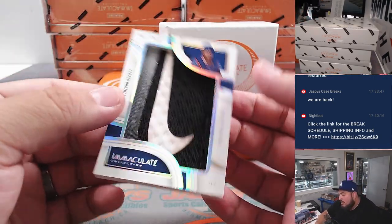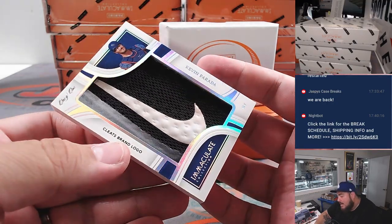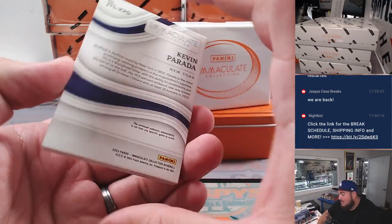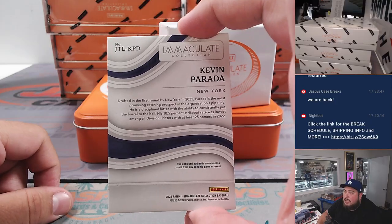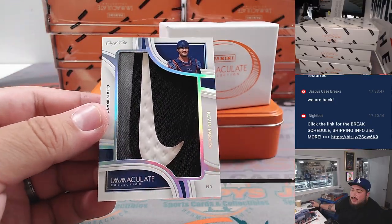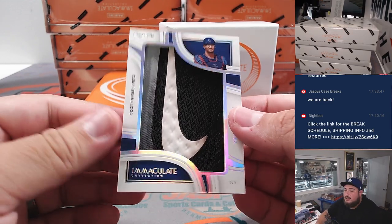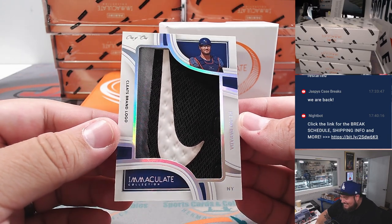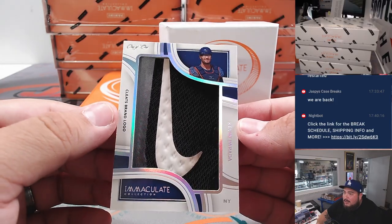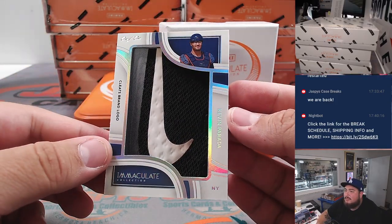Whoa, what is coming up here? One of one, Kevin Parada. That even looks used, doesn't it? Looks a little dirty. Nike swoosh, cleat brand logos for the Mets. Mark, there you go, man. Congrats. That looks a little dirty to me. And hey, get the longest train whistle you'll ever hear. The big express. Nice. Have a little ding right there, but you know, with these sticker cards, they're never going to be perfect. Very nice.